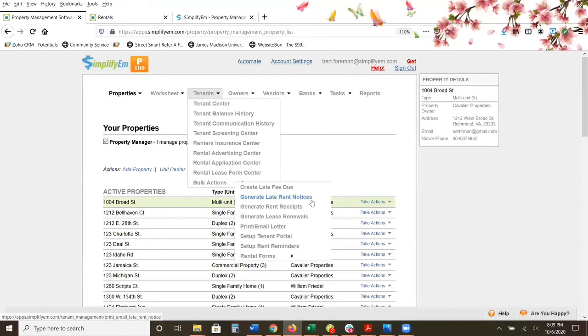And if they get a payment to you before the end of the grace period, then you don't have to fight with them over late fees. Okay? And all you have to do is set this up one time. And every month, any tenant who has not paid you will get a late rent notice on the 3rd. You can also print or email rent receipts for tenants.